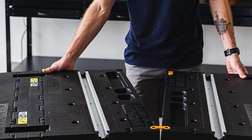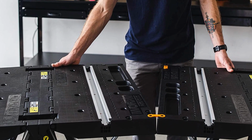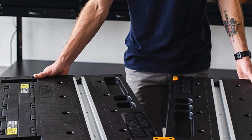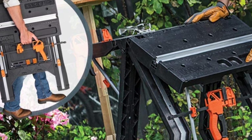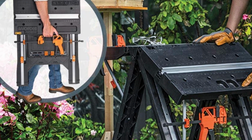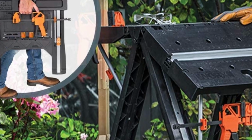It has a feature that locks the sawhorse in place while you are working. Hence, you can completely stay safe while working. Moreover, the whole unit weighs only 30 pounds. Hence, very lightweight and easy to store. Not to forget, there is a built-in shelf at the bottom as well to store your additional tools and equipment.